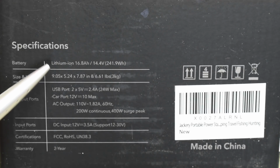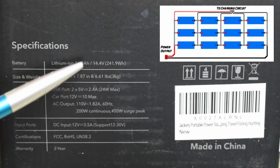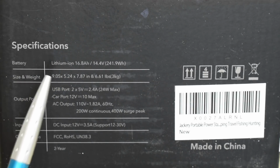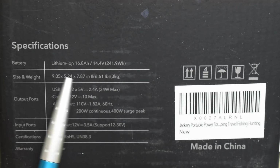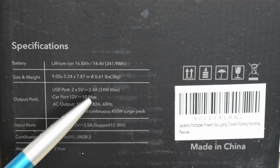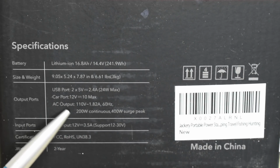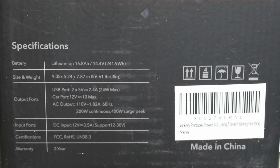Inside this unit you have 4 lithium ion batteries. They're connected in series, and then you have a few groups of those batteries in series connected in parallel to increase the current capacity. Here's your weight, 3 kilograms, 6.61 pounds, and there's the dimensions. This unit has 2 USB ports rated 2.4 amps each. You have a car port, 12 volts, 10 amps, or 120 watts max, and the AC output is 110, and it's 1.82 amps at 60 hertz.